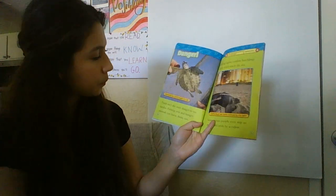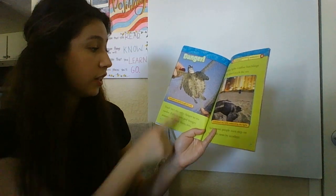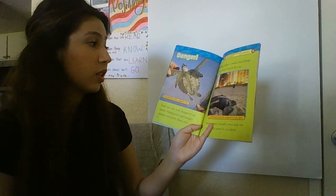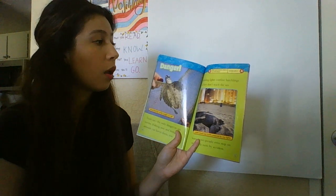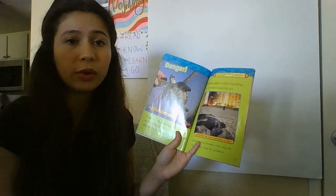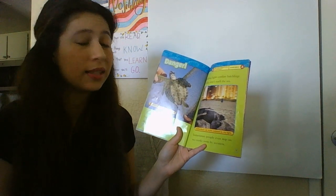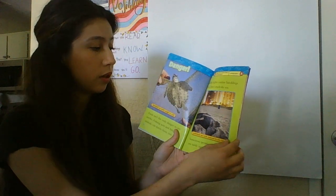Ooh, danger. Trash isn't the only danger to sea turtles. Fishing nets and hungry animals can harm them too. Building lights, like over here, confuse the hatchlings so they don't reach the sea. Sometimes people even step on sea turtle nests by accident. Oh, that's not good.